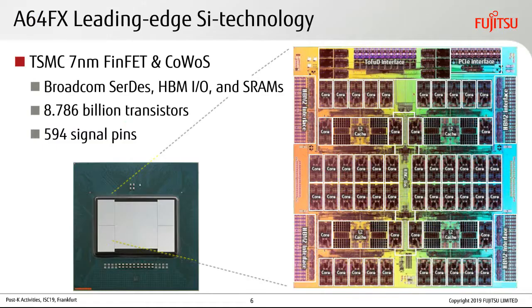So here's a chip. It's a 52 core, but 48 available to the user. Like had been mentioned, it incorporates HBM2 for the first time as a general purpose CPU. HBM2 previously only had been used in more specialized processors like GPUs or other much more specialized processors. It's the first time that's been paired with a CPU. And there are various reasons why this has not been done in other CPUs. It's not trivial, but we achieved that.